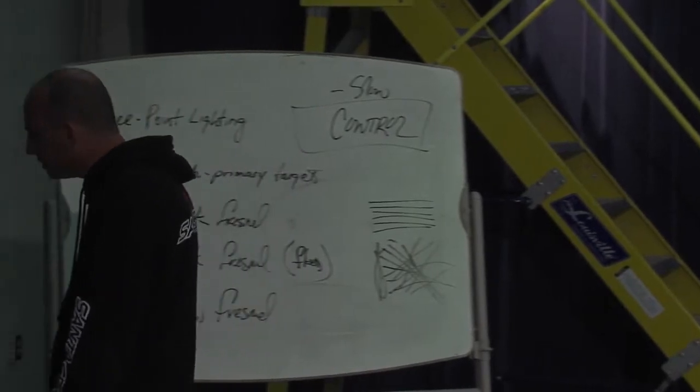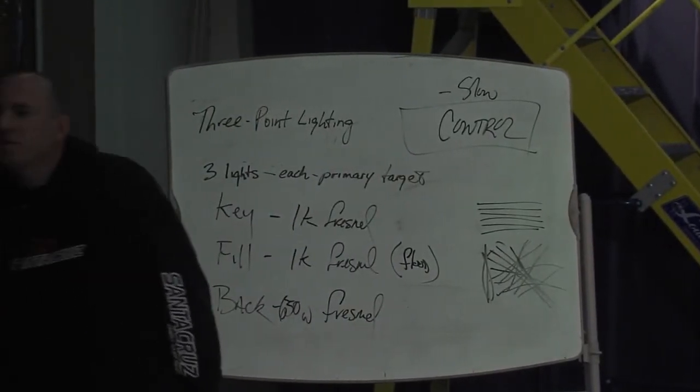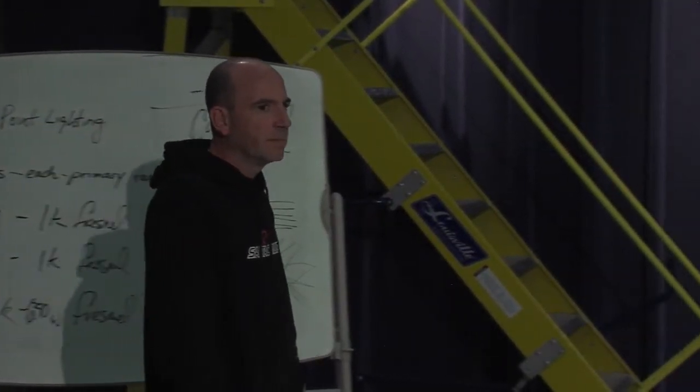Well, reality shows that are on location, reality shows that are shot in the field. What's your primary lighting source? The sun. The sun is your primary lighting source. And so, no, it's a really good question. The sun becomes your key light. And so you have to be aware of where the sun is when you're shooting.